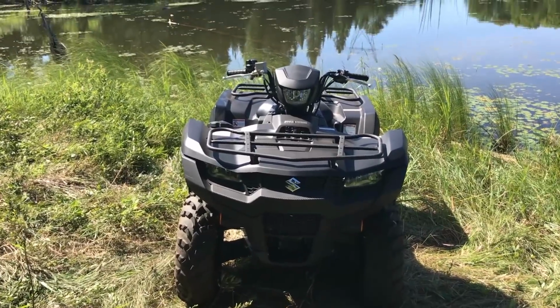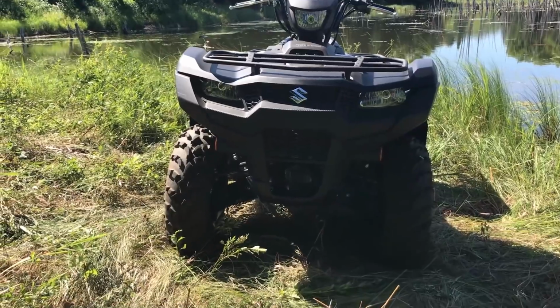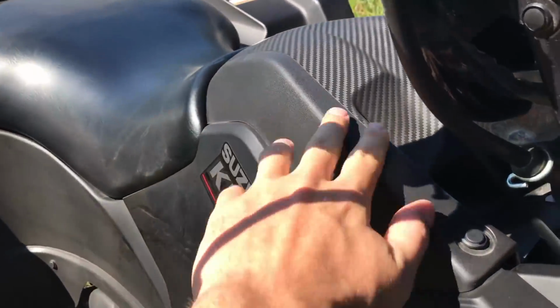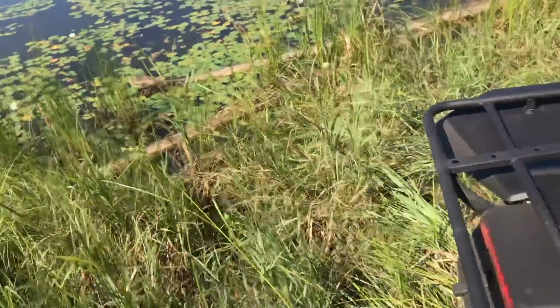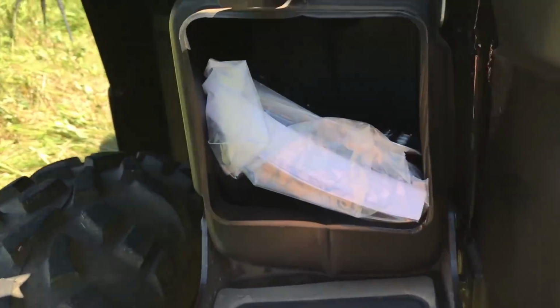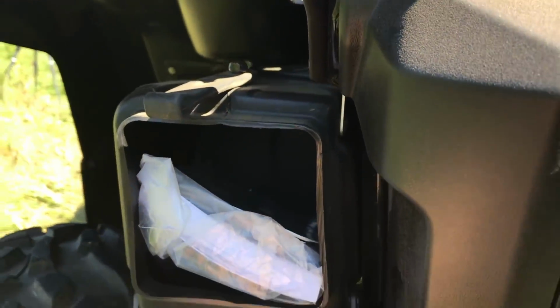It's got triple, I think 35 watt, halogen lights. I think the visuals on it are very aggressive. The SE Plus also has this faux carbon fiber up here, and then back by the gauge pod. It looks nice. And then out back, they've got multiple storage bins. This one over here is, I believe, 4 liters. Pretty certain that's the 4 liter. That might be the 2.8.